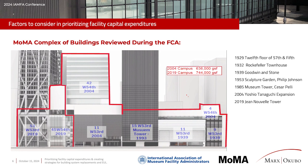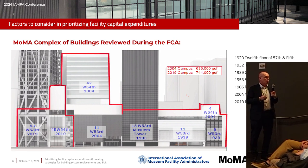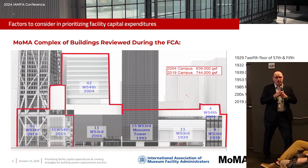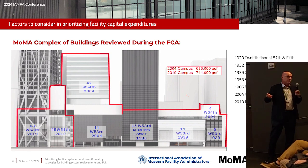So, I think we're a very horizontal museum in ways, but we're also a very vertical museum. So we really rely on different things maybe than other museums do. Elevators are super important, escalators. And as you can imagine, all these buildings have their own risers and they're built at different times.